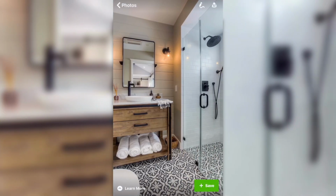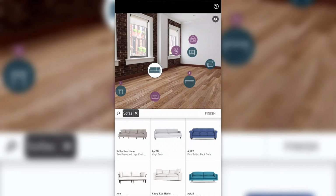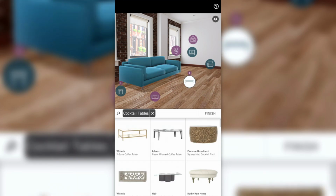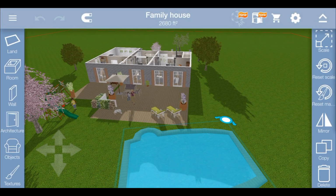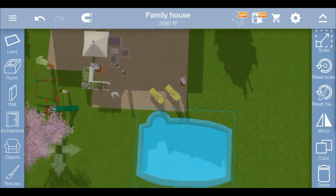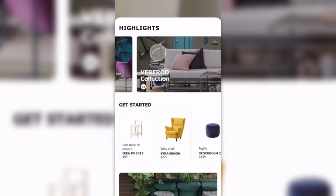Have you ever thought of remodeling your house? Or wonder how that furniture that you kept an eye on for the longest time will look in your room? In this two-part series, I'm going over my favorite iPhone apps that can provide you with a fun and exciting experience designing your house.